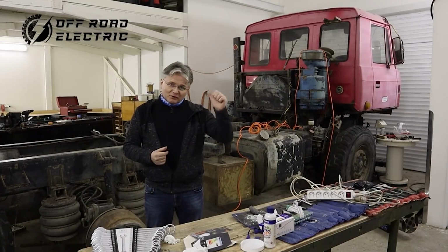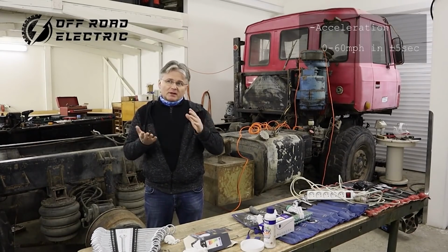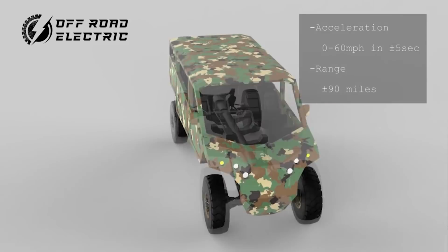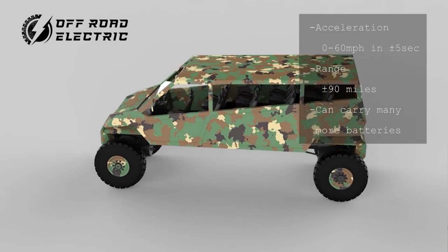I decided to remove the 16-liter V10 diesel engine from it and replace it with 4 drivetrains from salvage Nissan Leafs. The acceleration of this beast will be from 0 to 60 in around 5 seconds. The range will be similar to a Nissan Leaf, about 90 miles plus or minus. Of course, the truck can carry many more Nissan Leaf batteries, tons of them, so it can be upgraded if a longer range is needed.